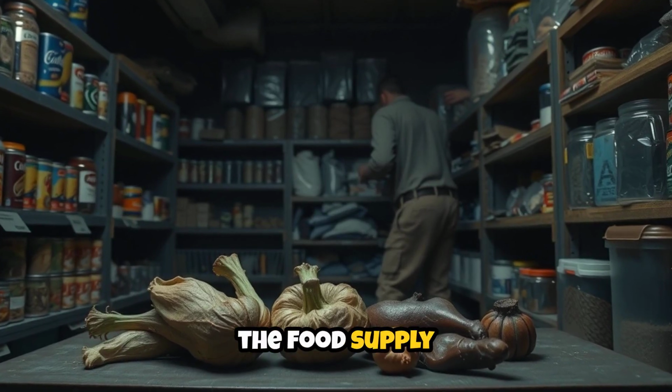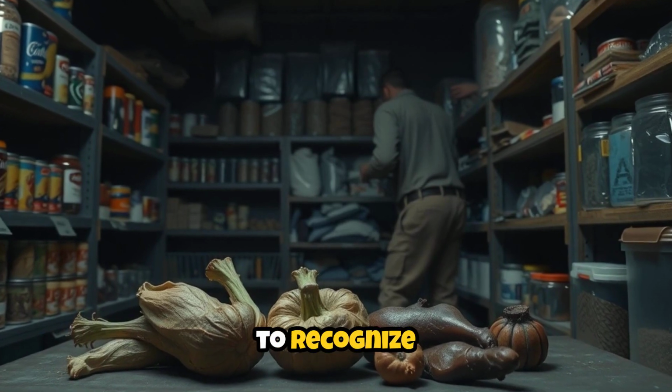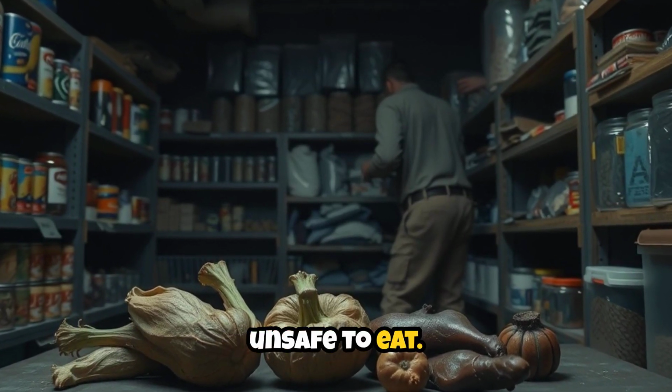When evaluating the food supply after spoilage, it's crucial to recognize how quickly perishable items can become unsafe to eat.